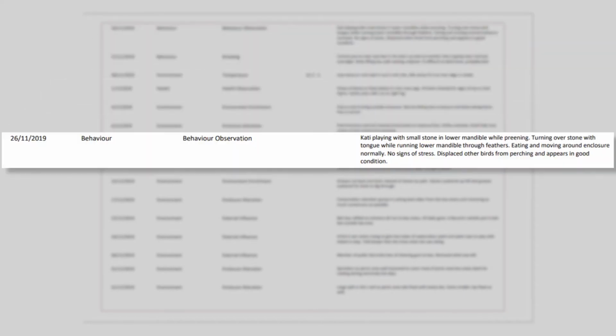So fast forward again to November 2019, and we have this observation from the keepers. Kati playing with small stone in lower mandible while preening, turning over stone with tongue while running lower mandible through feathers, eating and moving around in enclosure normally, no signs of stress, displaced other birds from perching and appears in good condition.